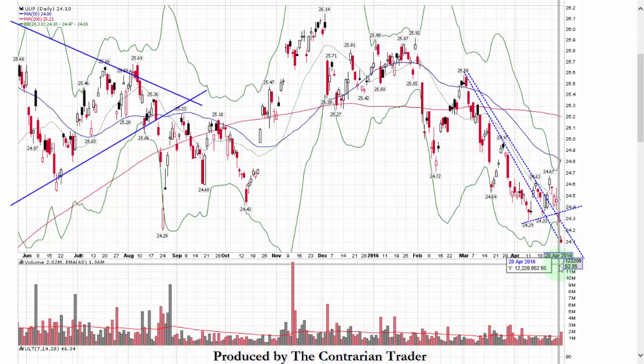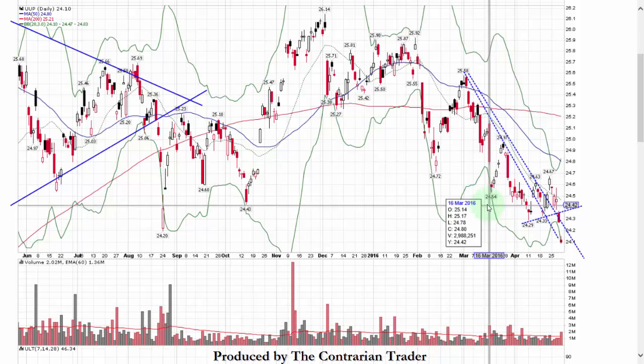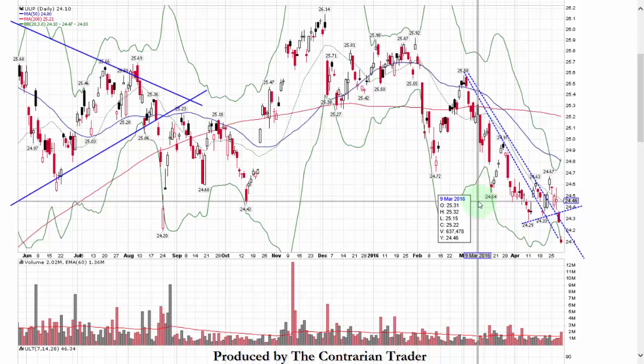I think that we will probably get a rally next week in the dollar. It will be short-lived. Commodities will pull back, but I believe that the dollar is done. It will roll over and roll over hard. Economic data that was released last week, durable goods, horrible. Horrible economic data.